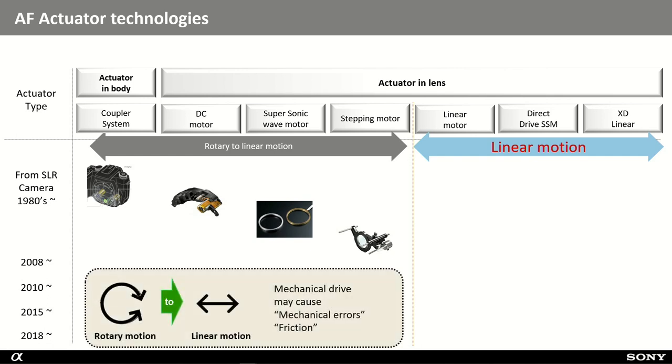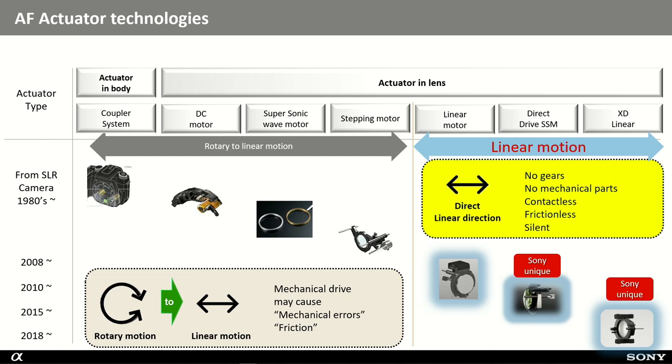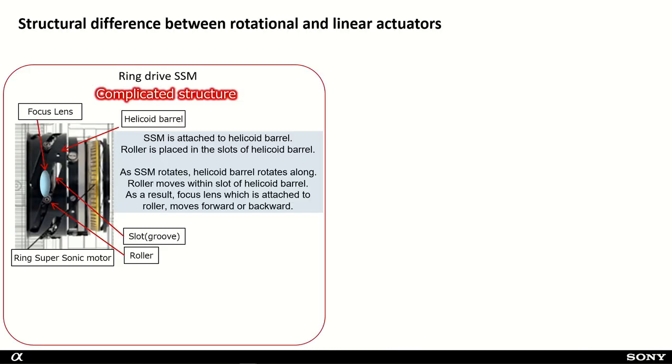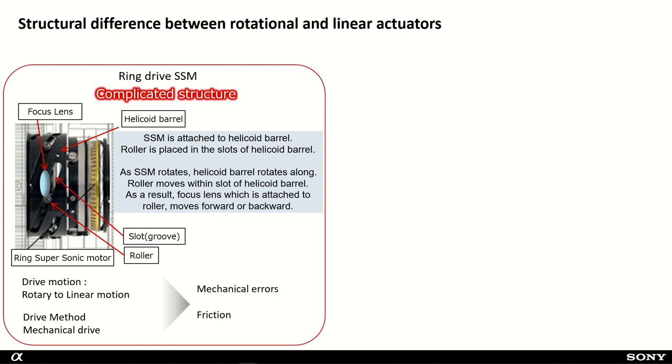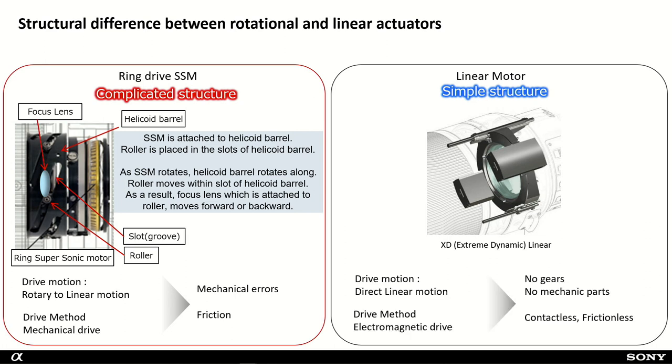But yeah, really, moving from these rotary style motors to more linear motion in driving autofocus makes a huge difference. As I said, there are fewer mechanical errors and less friction. It's a less complicated, simpler structure that allows us to stop and start more precisely and drive autofocus more quickly. It's contactless, frictionless.